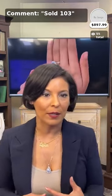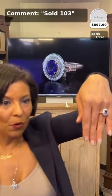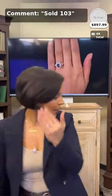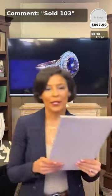If you tuned in and stayed with me long enough to really get into the show, wait till you see what's coming up next. I have a 10K rose gold. You see how we went from 14K to platinum to now 10K? Something for everyone. This is a 10K rose gold Tanzanite and pink and white diamond ring.